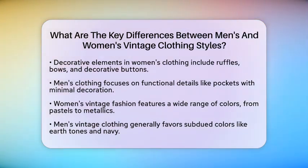Color palettes also differ significantly. Women's vintage fashion embraces a broad spectrum of colors, from pastels to metallics, often changing with the decade's trends. Men's vintage clothing colors are typically more subdued, favoring earth tones and navy, although the 1980s introduced bolder choices for men.